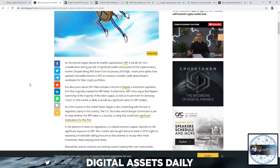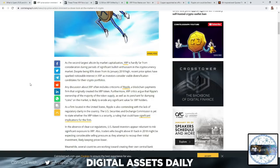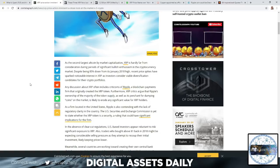As the second largest altcoin by market capitalization, XRP is hardly far from consideration during periods of significant bullish enthusiasm in the cryptocurrency market. Despite being 85% down from its January 2018 high, recent price spikes have sparked noticeable interest in XRP as investors consider viable diversification candidates for their crypto portfolios.